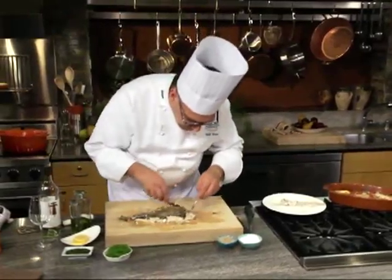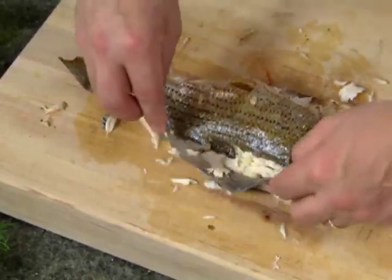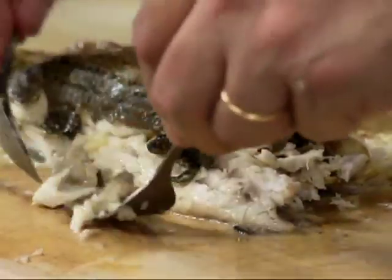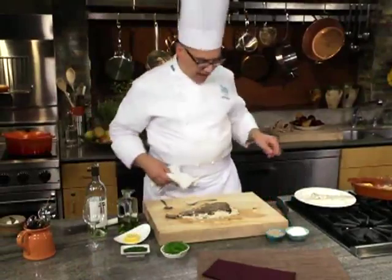I'm going to gather this meat up. What I have not done is taken the rib bones out of this fish, so that it's not completely boneless, but the spine is gone and some of the other bones on the outside. The way I would like to present this is in the same container that had the vegetables in.